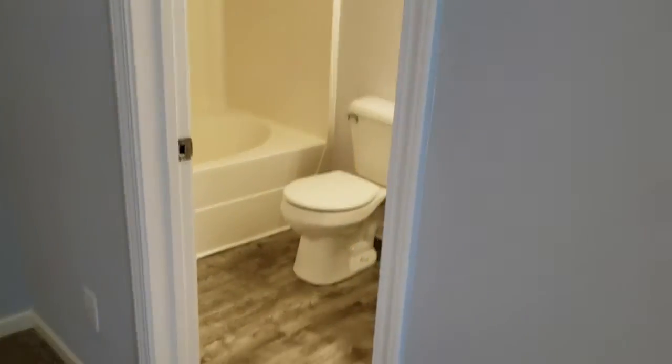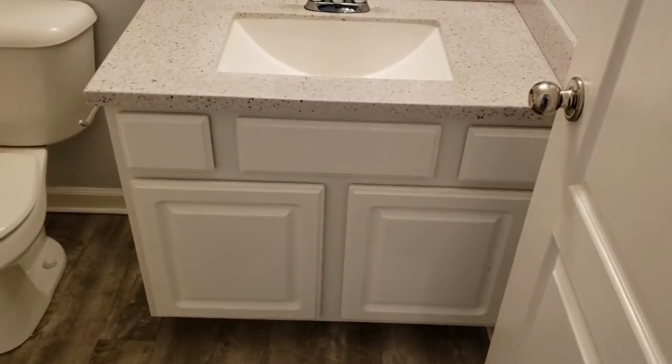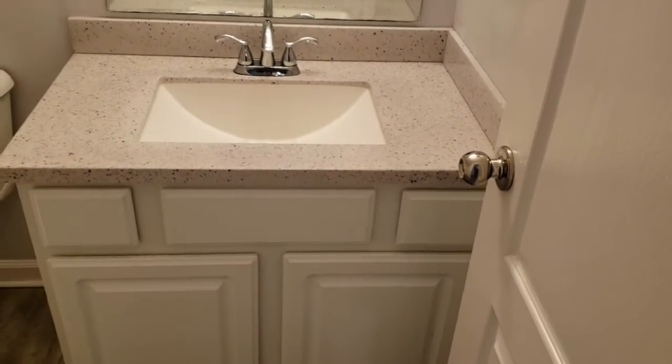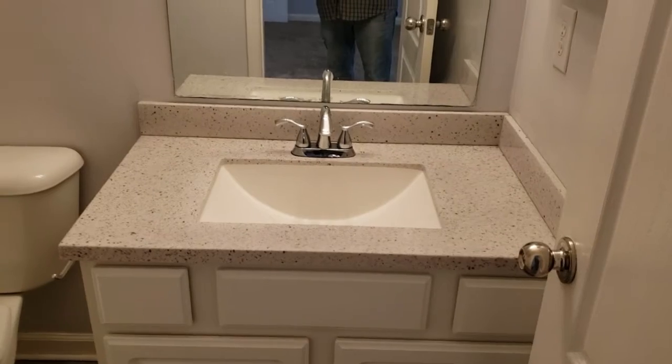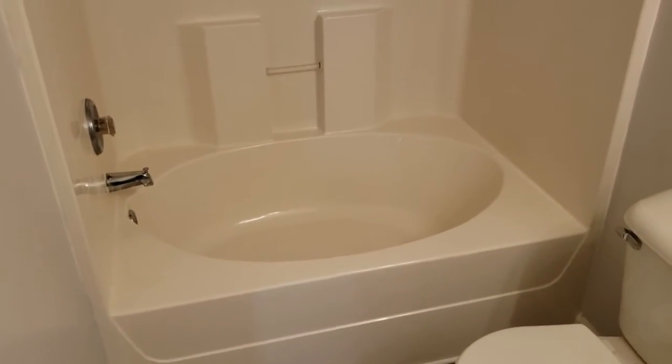And in the bathroom is an area that he also did a lot of work. You have the vinyl plank flooring here. You have the nice backsplash and the sunken sink with the modern hardware. Nice sized garden tub, and it actually has a rain shower head.